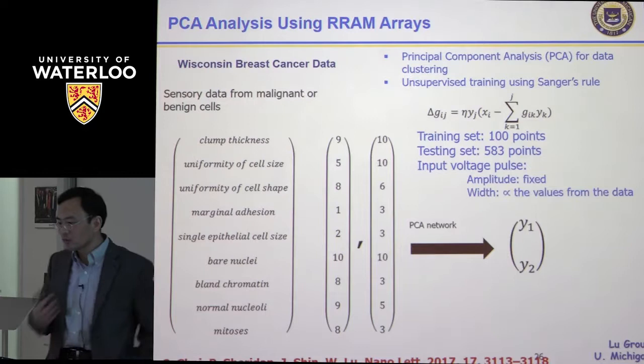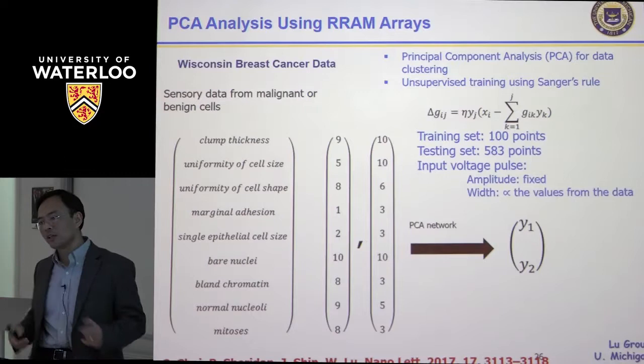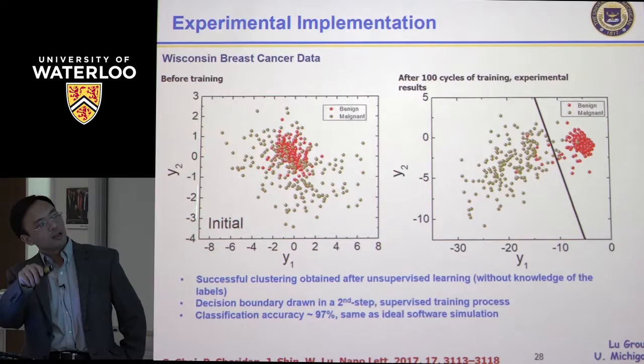And to do that, what you can do is use principal component analysis. So you find out the two major features in this nine-dimensional system, okay? Then you project your nine-dimensional data along these first two vectors. So I'll skip this, I'll show the example. So these are the first two major components, the first major eigenvectors.